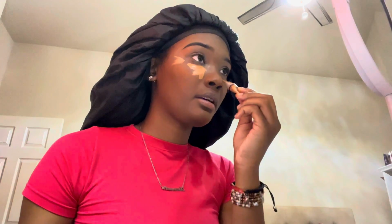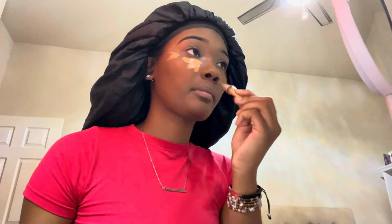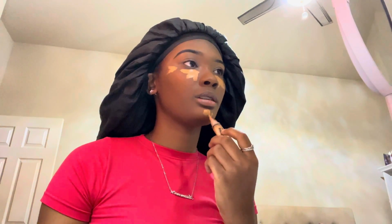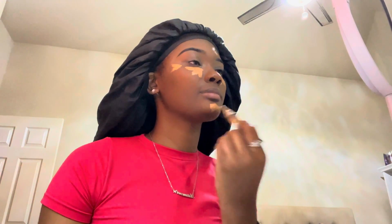Even if you're using the brushes on this, I'm doing line. Out. Two line. On my chin, these are your highlight points. So you want to highlight those areas. So I'll do it. Bridging your nose.